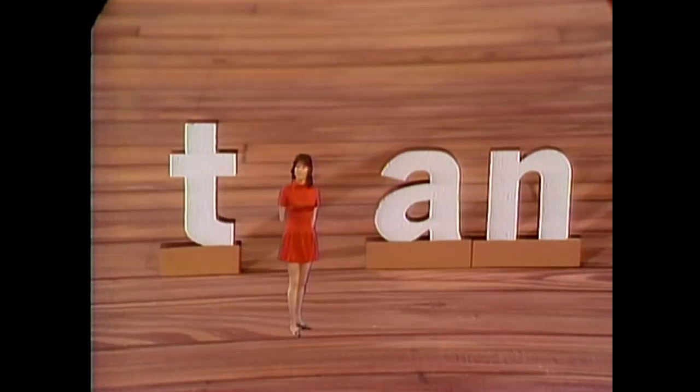Will you get a load of this? Look what we've got here. A real T. And there's an N. Well, if we put all those together, I think we've really got something.